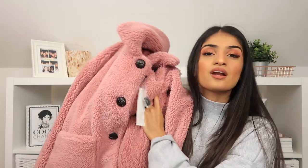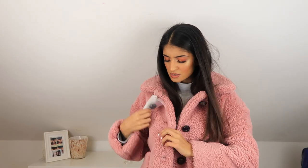But yeah, I love this. And I feel like it looks good with my hair, with the black buttons. I never thought pink would be an autumn winter color, but I'm seeing pink coats everywhere. So yeah, love this. Guys, the color of this coat is literally to die for. But it is, again, on the small side, definitely. What size even is this?